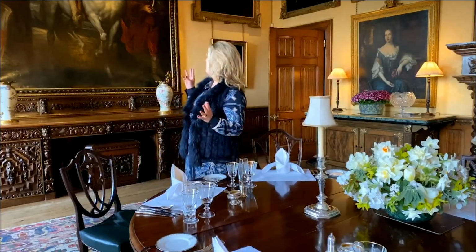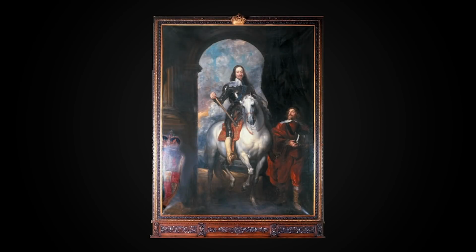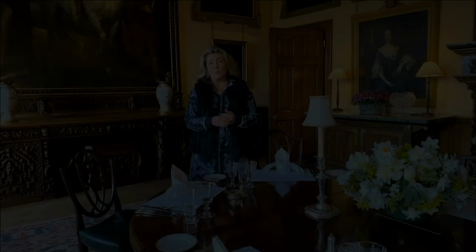room, because it is an extraordinary room for the portraits and the works of art. And one of the most important ones is this wonderful painting of King Charles I on horseback by Anthony van Dyck. It was painted about 1634, 1635, and there are several versions of this painting. The Queen has one, and we've got one. I think there's one in Warwick Castle. So it was done as a homage.